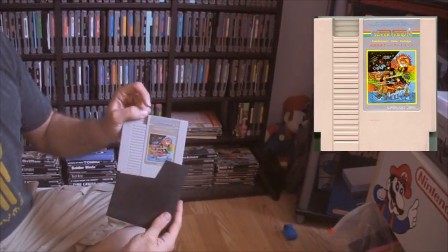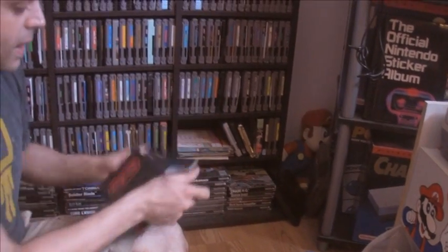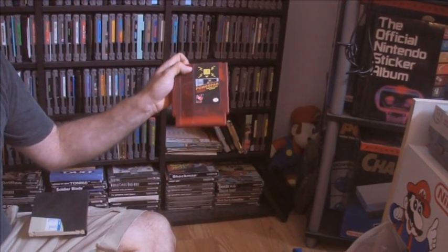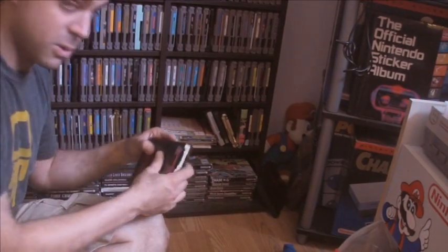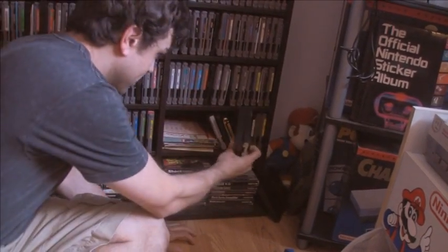A Supervision multi-cart, those are cool. Another multi-cart, a 42-in-1 with a U. And then I have the Power Pack, if you want to play those evil ROMs. It's a flash card. But it comes in handy for going to an event or, you know, a conference if you want to lug around 700 games.